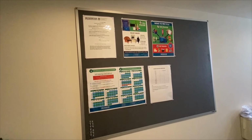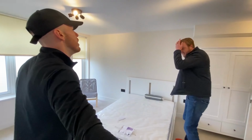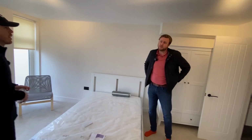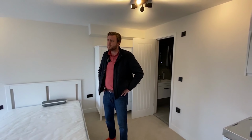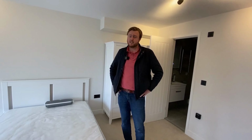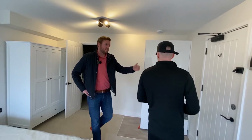All the boards are starting to go up now, which is great. All the licenses you have to show. You've already got some of these let, haven't you? Yeah, so we've got 3 of them already secured, and the open day's not till tomorrow. So I think we've got about 20 viewings that are booked in for tomorrow. So it's like a 4-hour slot. So I'm hoping by tomorrow afternoon they're all gone. By Saturday afternoon they're all gone, which is great because we're getting it refinanced at the moment.